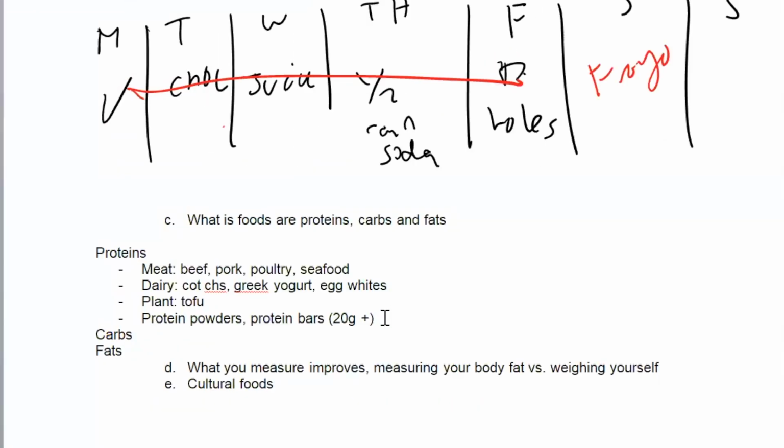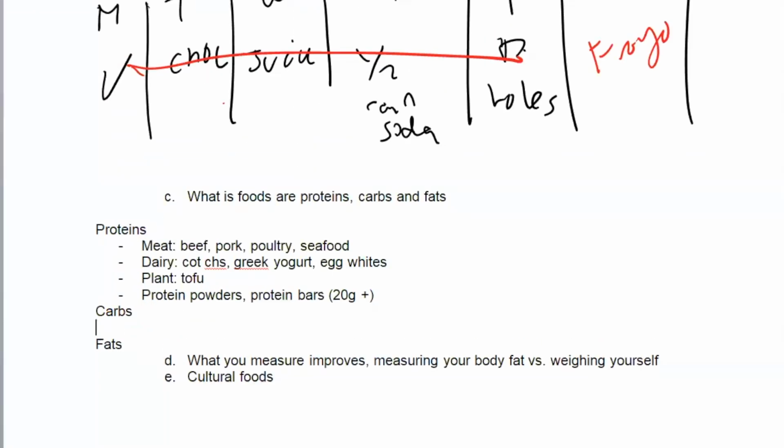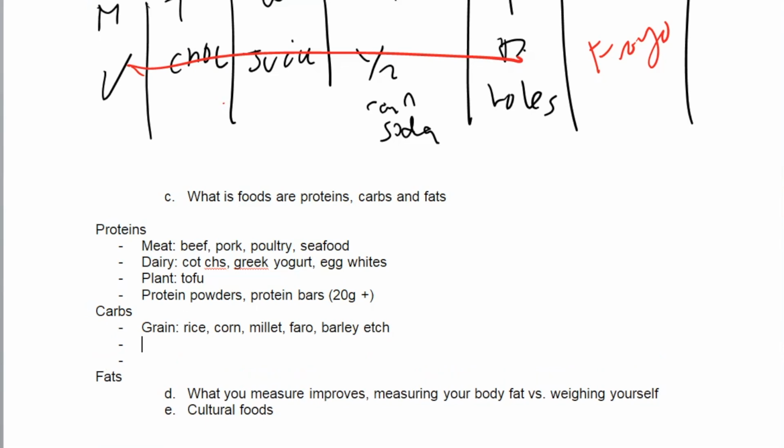Okay, going back. Now your carbohydrates are going to be any grain: rice, corn, millet, farro, barley, all of those. And also any product derived from these things, like rice cakes, corn tortillas, any type of flour made from them. Oatmeal will also fall into this category. So oatmeal, flour, all those are going to be carbohydrates.